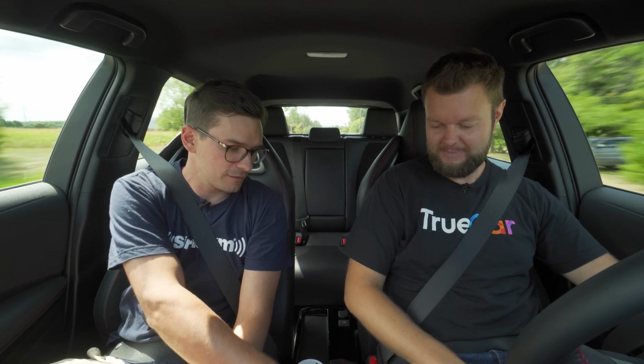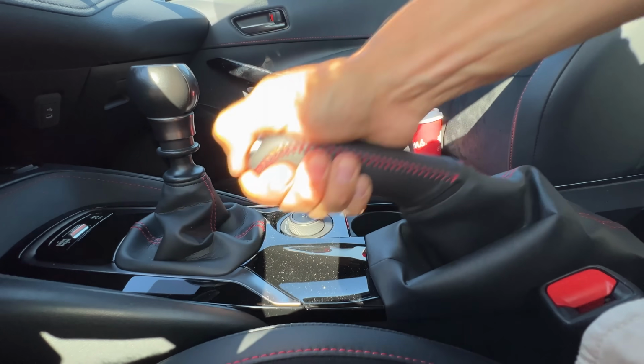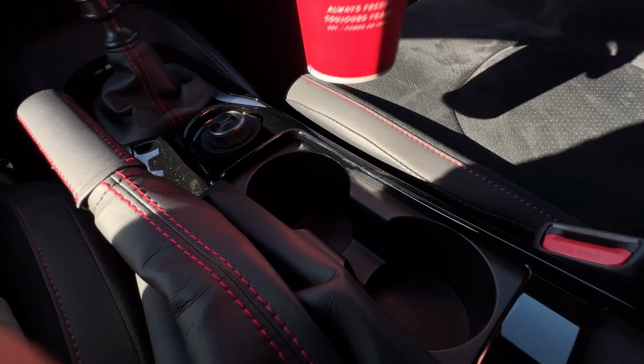You know what's sick? Manual handbrake. You could handbrake slides, and then we also have gloss black all down here, which kind of sucks, but whatever, premium economy car. Okay, we have cup holders. They fit a small cup just fine.